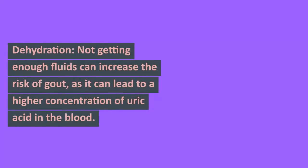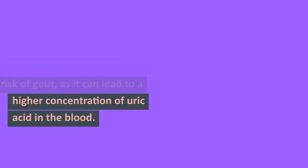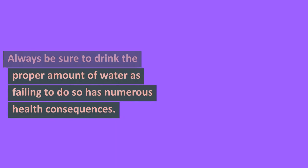6. Dehydration. Not getting enough fluids can increase the risk of gout, as it can lead to a higher concentration of uric acid in the blood. Always be sure to drink the proper amount of water, as failing to do so has numerous health consequences.